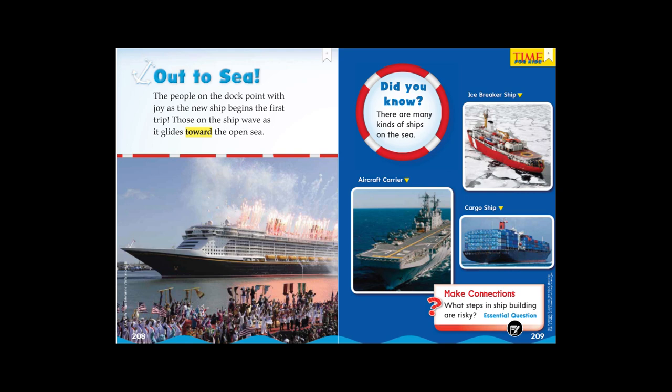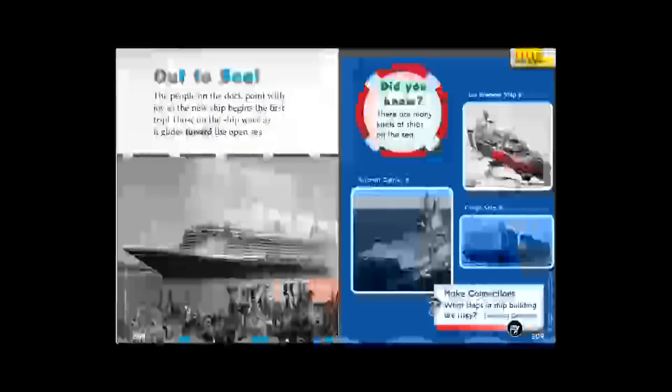Out to sea. The people on the dock point with joy as the new ship begins the first trip. Those on the ship wave as it glides toward the open sea. Did you know? There are many kinds of ships on the sea. Captions: Icebreaker ship, aircraft carrier, cargo ship.